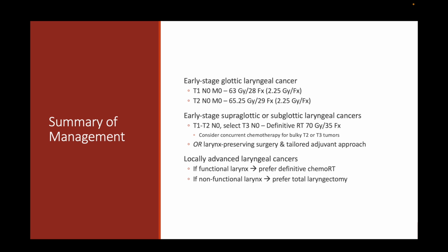So early stage tumors of the supraglottis or the subglottis, remember, these now do have extensive lymphatic drainage, and so we think about treating them the same way that we think about treating, say, an oropharyngeal cancer definitively, where we typically treat the primary and any involved, early stages, no involved nodes. So we typically take the primary to 70 gray, and then we have elective volumes for lower risk areas. So those are early stage supraglottic or subglottic laryngeal cancers.